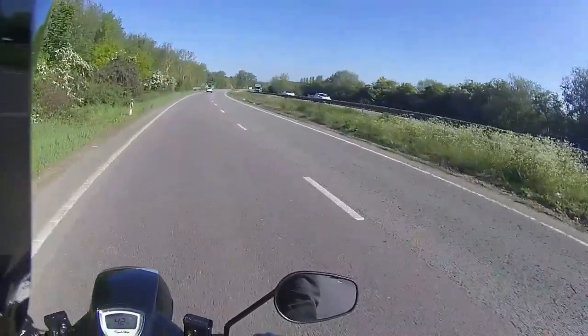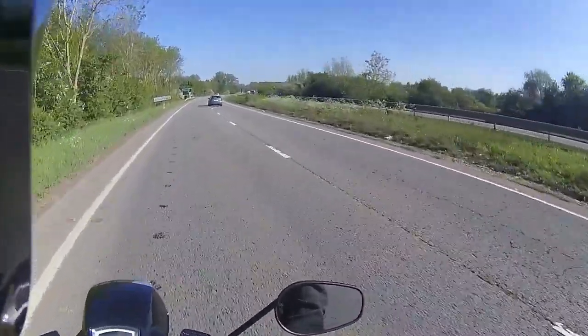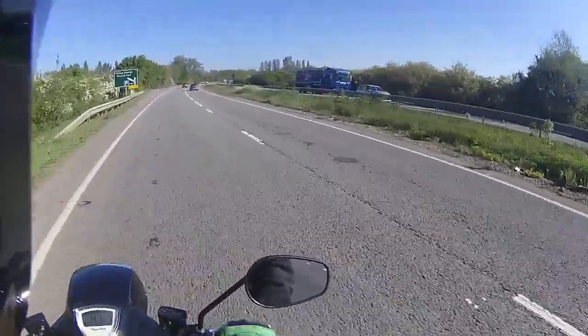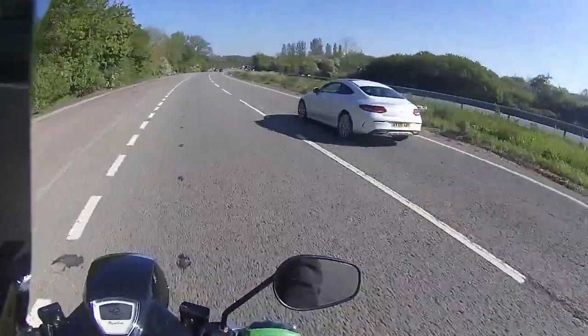Now the mirrors on this are very, very low slung, and I've got 100% view of the road, so really good setup on these mirrors. And they are very, very low slung, so I get a perfect view of the road behind me. Absolutely spot on with the mirrors.